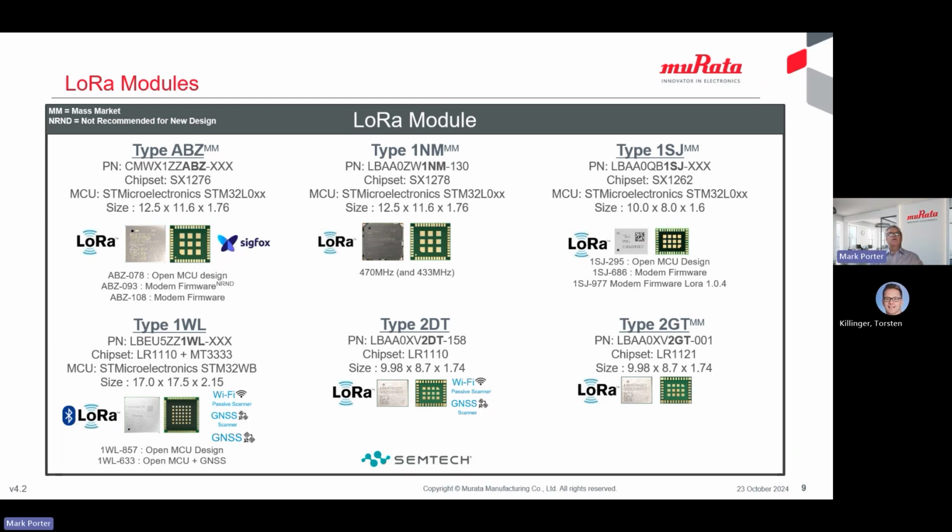The middle part in the top row, the 1NM module, is basically the pin-to-pin compatible version developed for the China market using that 470 megahertz band. We've seen some customers deploying in Europe using 433. There is some slight RF performance degradation because the front end is optimized for 470, but it still supports the 433 band. And then the top right corner is our current standard second generation product, again based on a Semtech radio chip plus ST Micro's MCU, this time based on the 1262 chip.